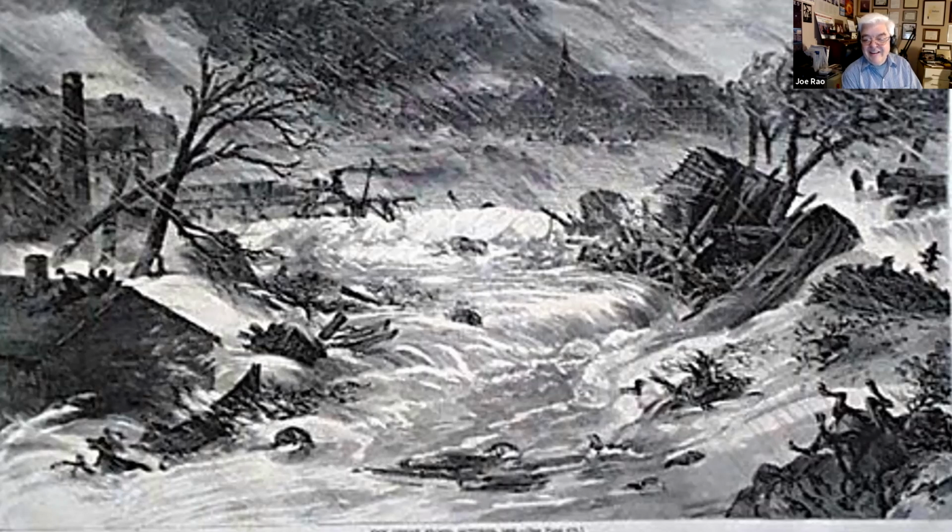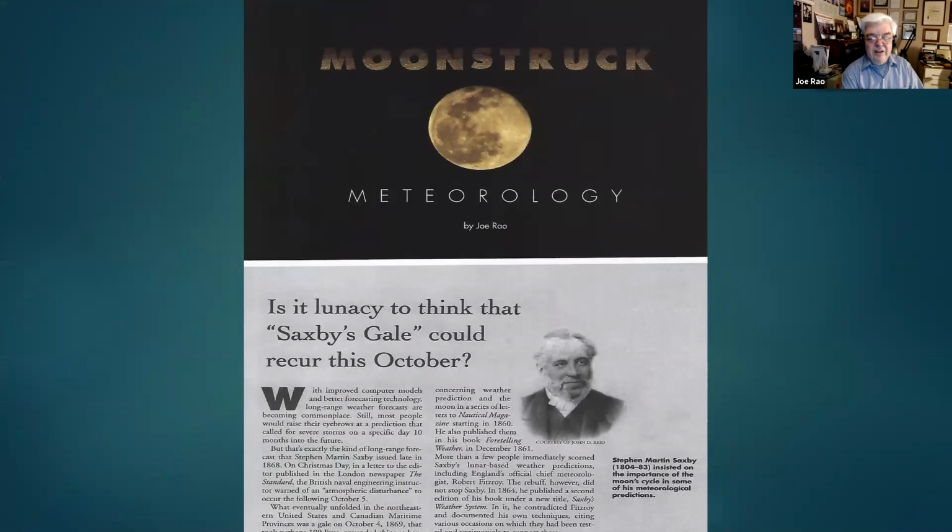Yet Saxby didn't predict where the storm was going to take place. He didn't say it was going to hit Nova Scotia. Allison did. But Allison is forgotten in history, all but forgotten. Everybody remembers the name of Stephen Martin Saxby. Well, I found this interesting. So interesting, in fact, that in October of 2002, I wrote a feature article for WeatherWise magazine.